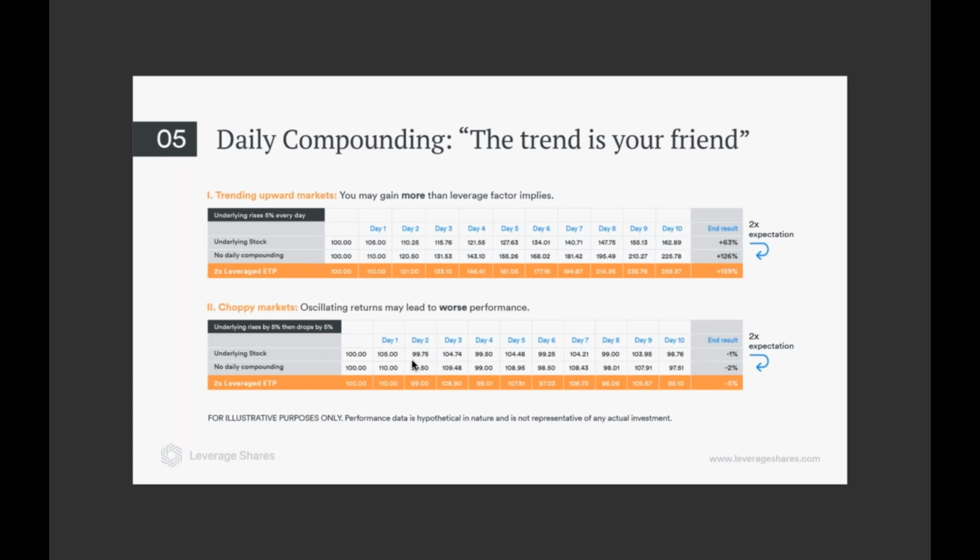Now going over to our second example in table number 2, we're going to look at a scenario that may likely work against the investor. So here, we're considering oscillating returns, otherwise known as a choppy market. So this is where things just seem to be going up and down with no visible direction. And in this scenario, we're making the assumption that the underlying is going to move up 5% on day 1, and it's going to move down 5% on day 2. And this pattern is just repeated over the 10-day period.